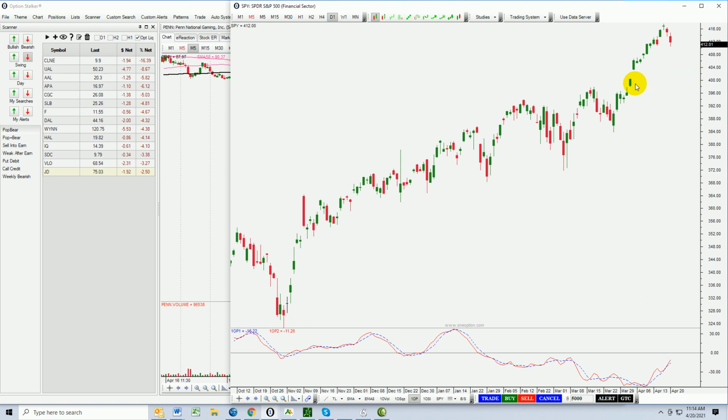That is a nice round number. I believe that we could come and close that. We might even close this tiny little gap right in here, and that would also check that most recent breakout. So I think that's as bad as it could possibly get.